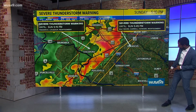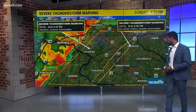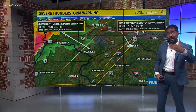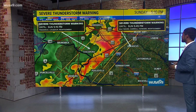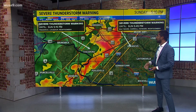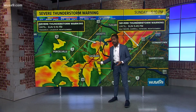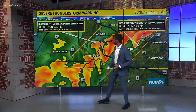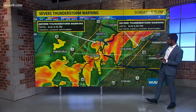That includes a good chunk of the metro, all the way down to Rockville and up to Olney as well, and over towards almost as far as Beltsville and Laurel. So you guys will probably be the next warning on the list should they decide to extend the warning here. 60-mile-per-hour wind gusts are possible with this line of thunderstorms. You can see right into Leesburg getting hit pretty hard. Purcellville, you're done. It'll be gusty this evening, but your severe weather threat is done.